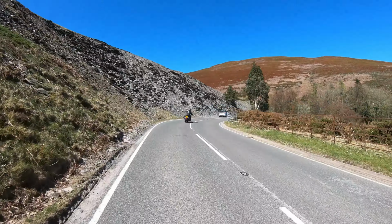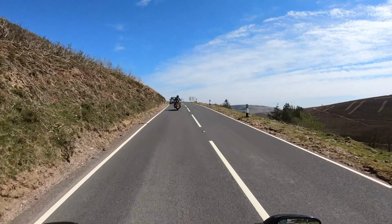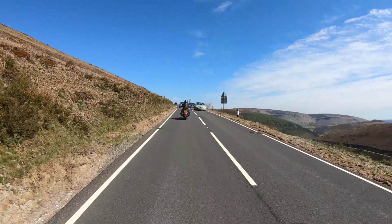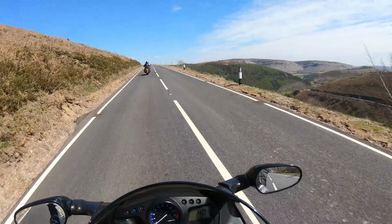At the top of the pass is the Ponderosa Cafe, which the day I went up there on the 24th of April was closed, but I believe from the 26th of April it has been open for takeaway meals and food only. It's a real haven for motorcyclists and bicyclists in the area. It's at the top on the peak.